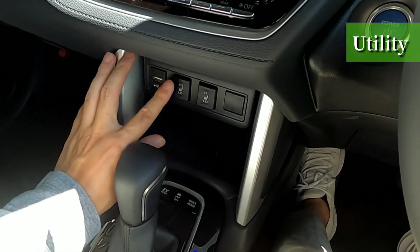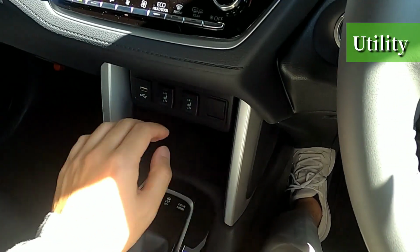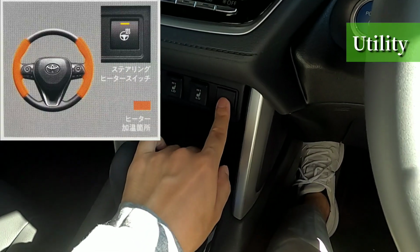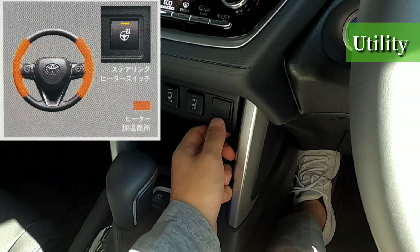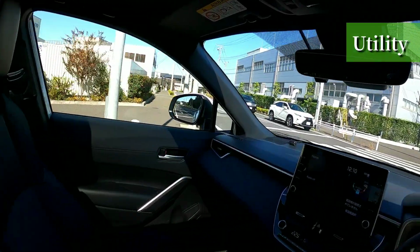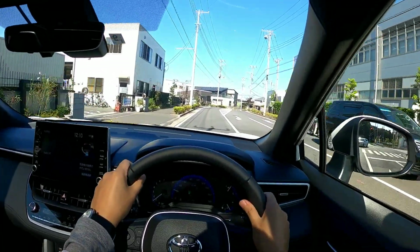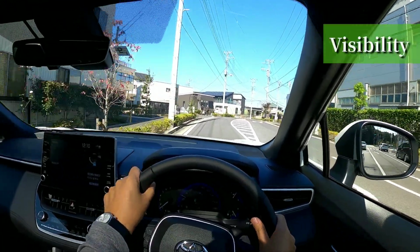In the previous chapter, I criticized the seat heat switches for being a little too cheap. In the cold weather version, the steering heater switch can be found on the far right side. This is great. As your child grows up, you will gradually learn to appreciate this item when you take him to and from school. Next, the visibility.